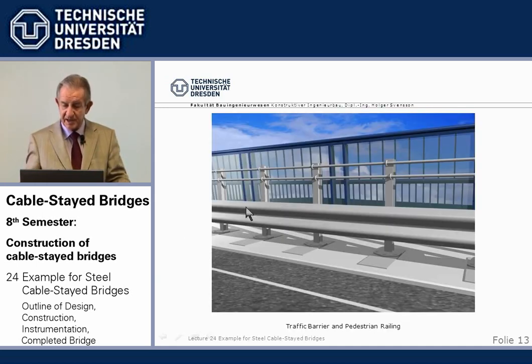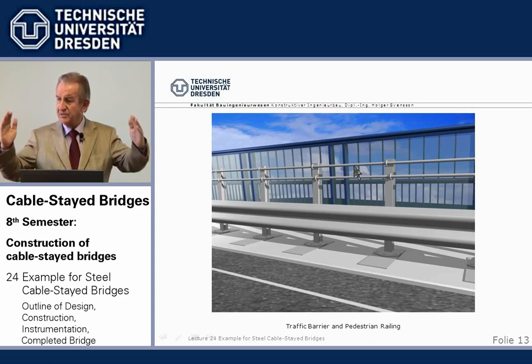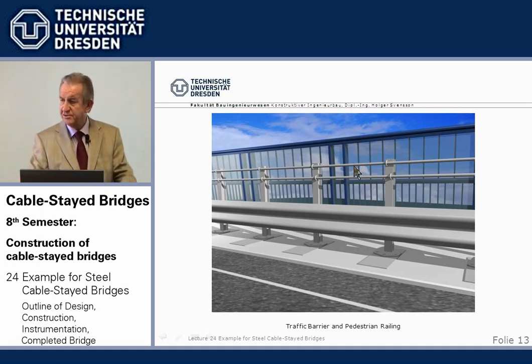In actual fact, it was decided to fill the openings of the traffic railing with glass cladding, so that it's permeable for air and serves as a wind shield, these pedestrian railings also.